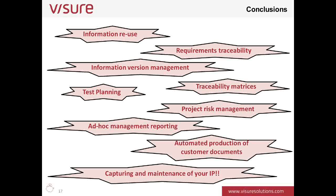Customer satisfaction also improves because the information becomes more accessible, so you can become more responsive to queries or requests for change. It also avoids omission of information. So if you've been able to reuse information from a previous variant or previous project, things won't get overlooked in the next project, which can often happen and shouldn't happen because the information's there.